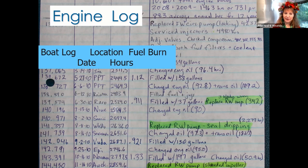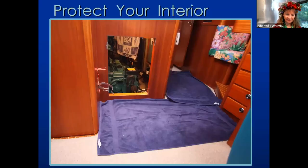It sort of adds a little bit more value that you've taken such time and dedication for taking care of your engine. You want to protect your interior. We have nice carpet, and I don't want to get diesel and oil spilled all over it, so we'll lay down some towels before we get into the engine room.